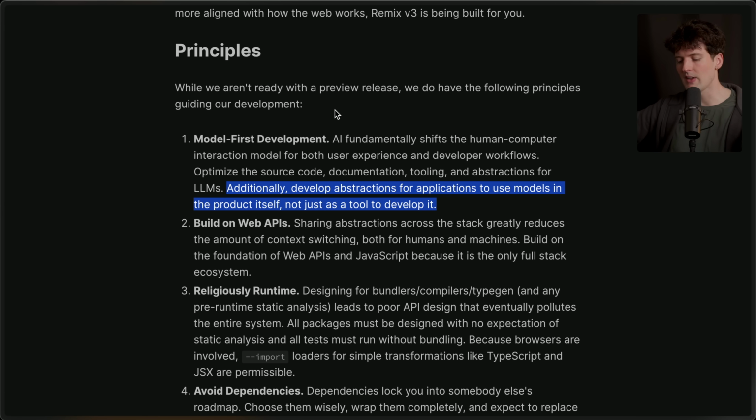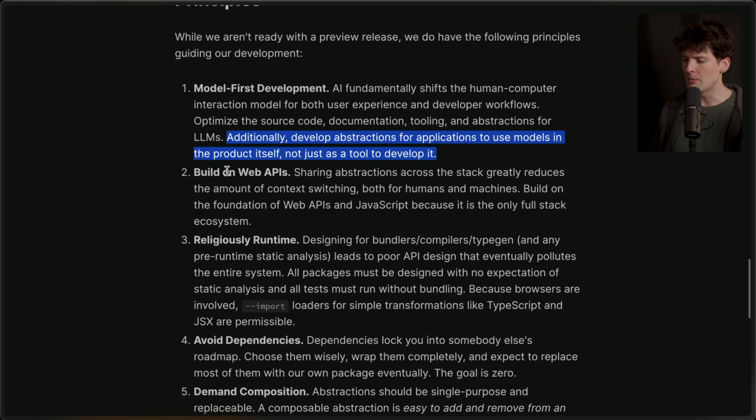It's why I think Convex is really good now more than ever, because they're proper infrastructure as code. So everything you'd want to do is just source code, which means the LLM can generate stuff much more effectively. It's interesting to see someone building with that in mind from the start, and I'm excited to see where they go with it. The next point is building on web APIs.